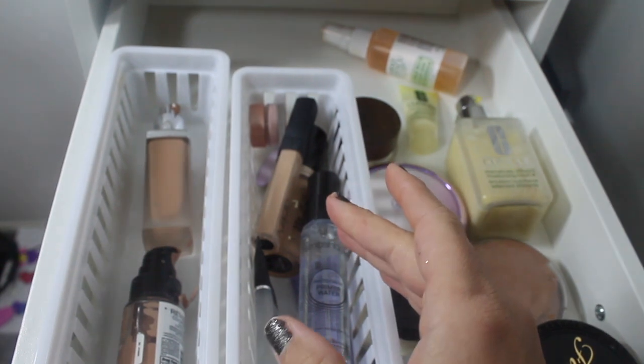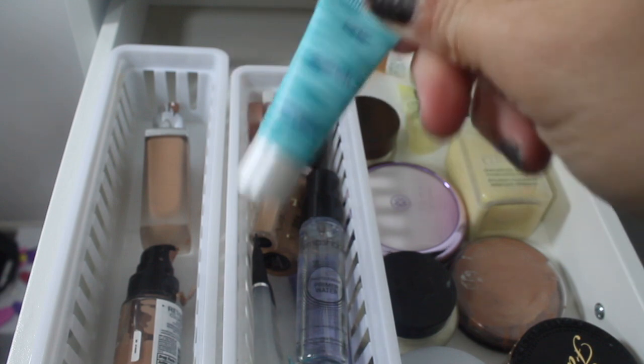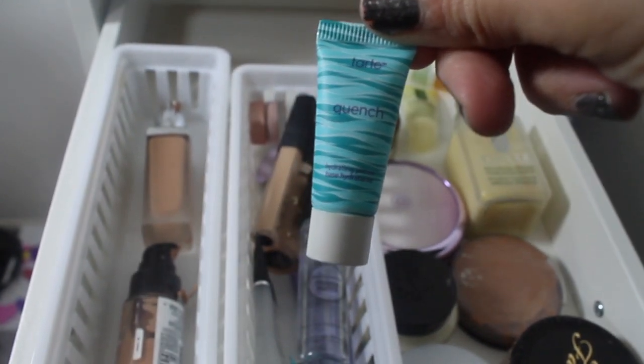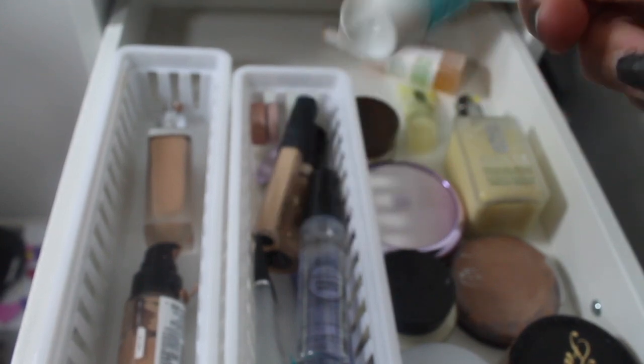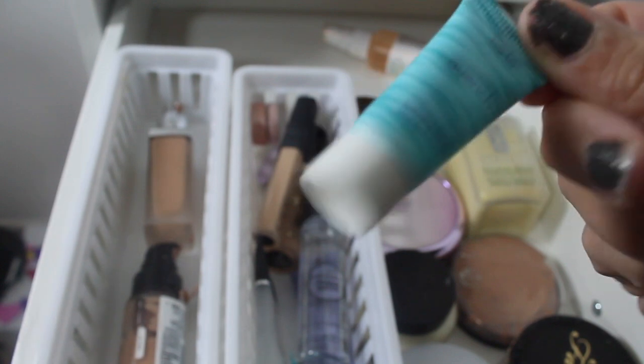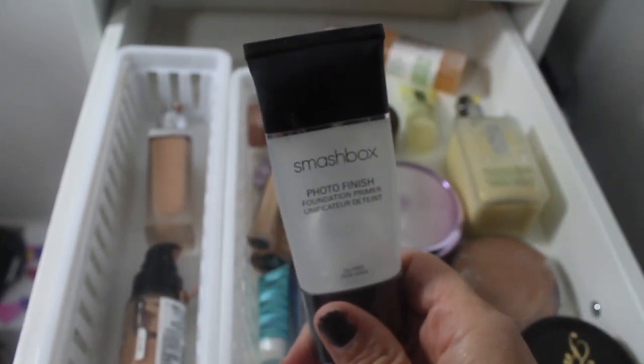We'll use this one. And then what I used last week for a primer was this little baby sample of this Tarte primer, and I used it for the entire week and it still isn't used up, but we're going to put that one back.